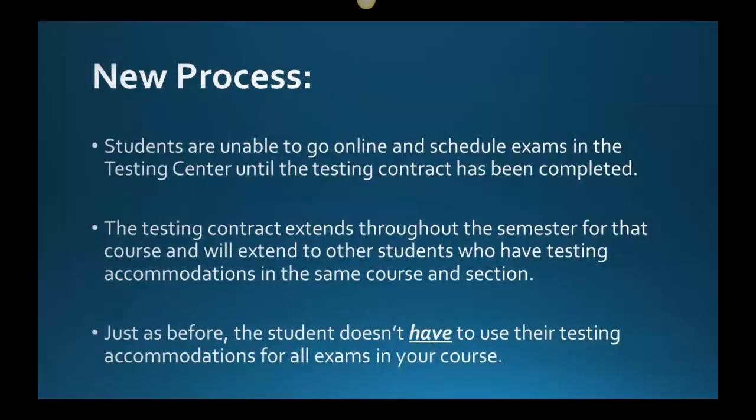So the new process is that students are not able to go online and schedule an exam until the testing contract has been completed. The testing contract will extend throughout the entirety of the semester, and it'll extend to other students who have testing accommodations in that same course and section, as I stated before. Just as before, the student never is required to use their testing accommodations for all exams in your course.